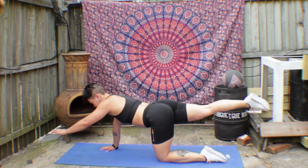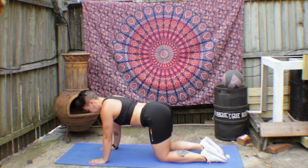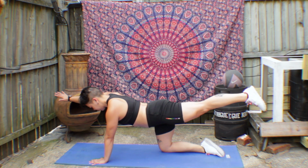Then you bring those down and do the other side. So right arm out, left leg out, then switching: left arm out, right leg out. And you can do those for 5 to 10 times on each side, or as many as you need to feel stable and strong.